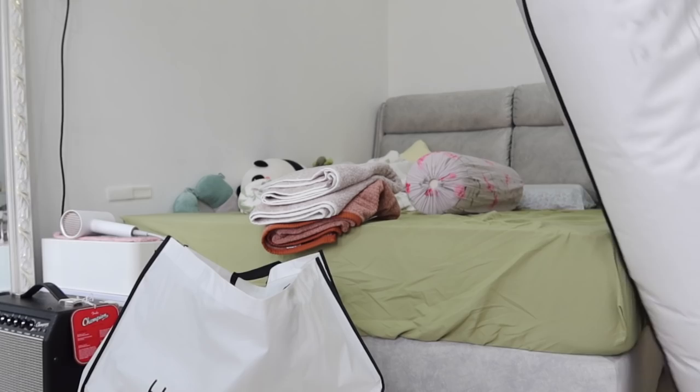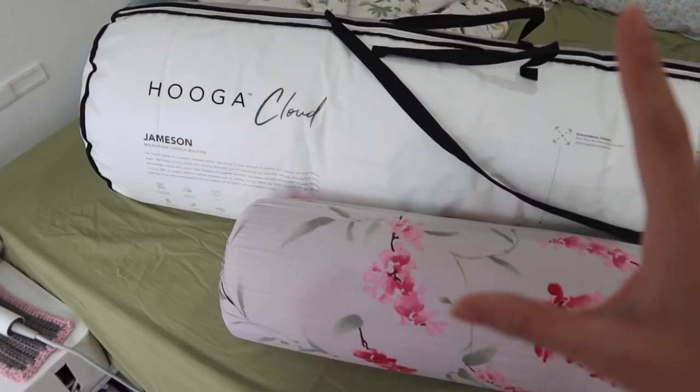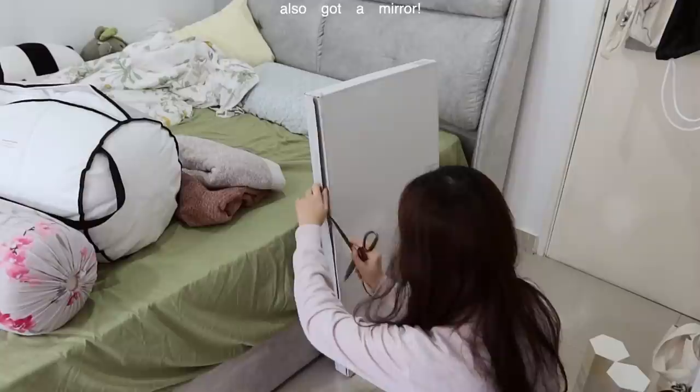I also got some big things from Hygge as well. And first is this. It's a giant bolster. This is the size difference. It's really big. And I just thought it would be very comfy for my bed.